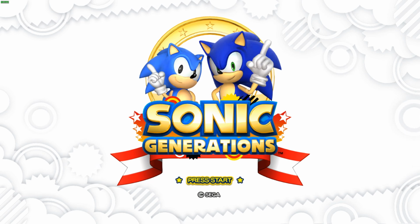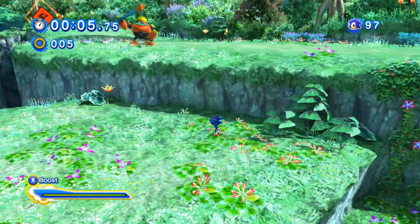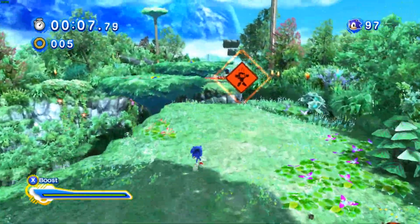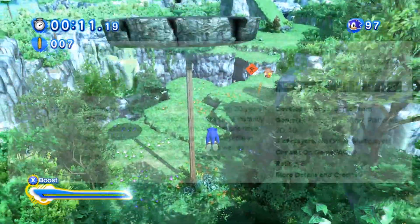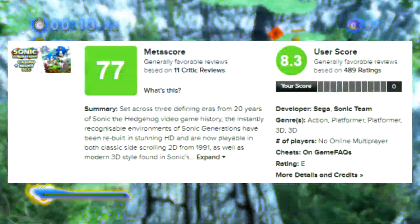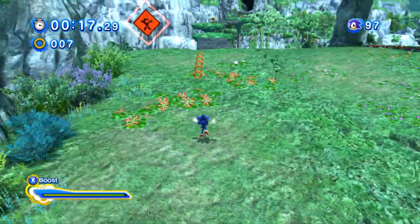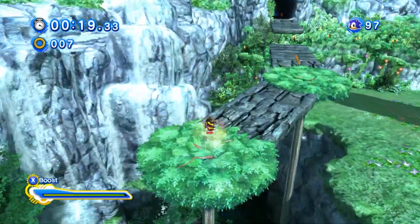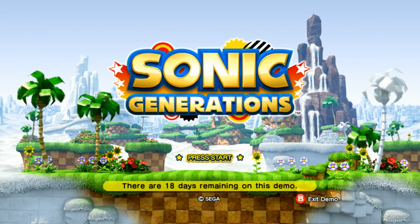Sonic Generations, a game that was meant to celebrate the 20th anniversary of the Sonic franchise, while appealing to both old and new Sonic fans, being considered one of the best Sonic games of all time. But today, we are not going to discuss how good the game is. Today, I'll show you the cut content, the betas, the demos, the secrets and the things that you probably didn't know about the game.